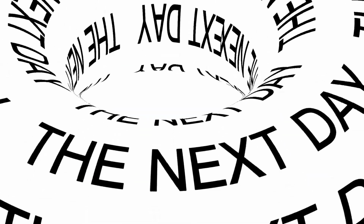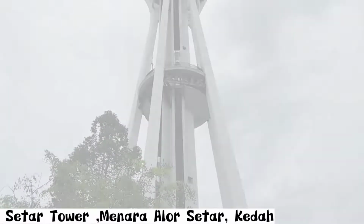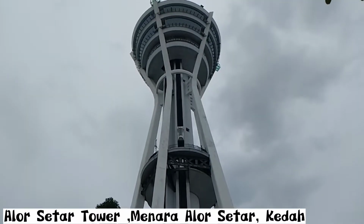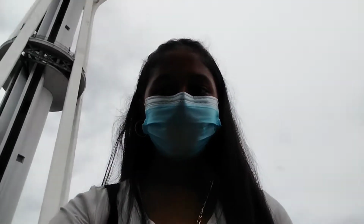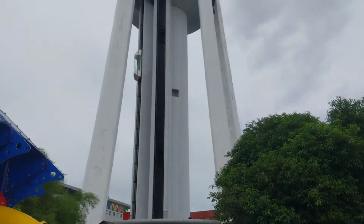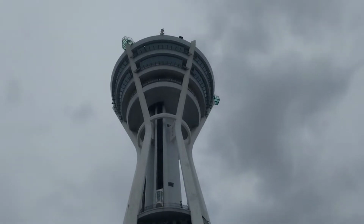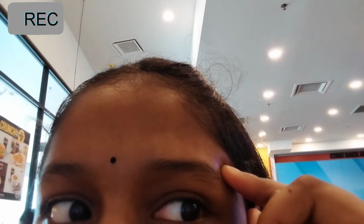The next day. Day 2 in Kedah, and today we are at the Alosita Tower. Look how tall this thing is. So this tower has a lift just like the KL Tower, but it's so tall that my eye hurts looking at it. We are at Texas Chicken.